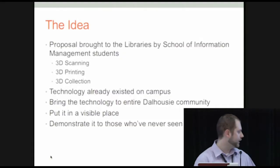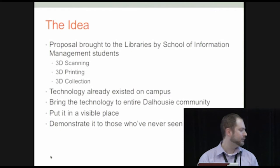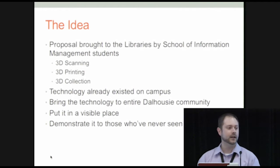So the idea came from Riel and Michael. They came to us in January. They were brand new MLIS students, and they came with a proposal that had 3 major thrusts. They wanted to bring 3D scanning, 3D printing, and a 3D collection to the Dalhousie Libraries.